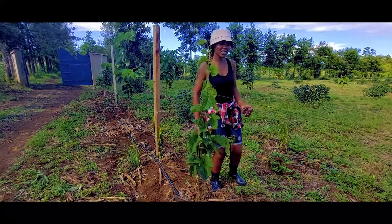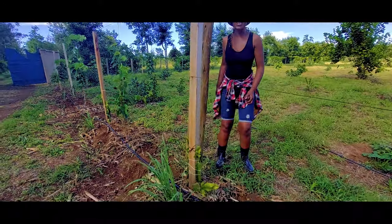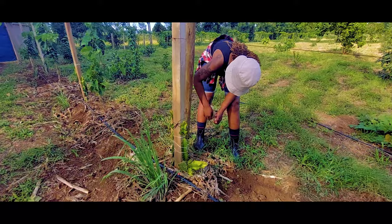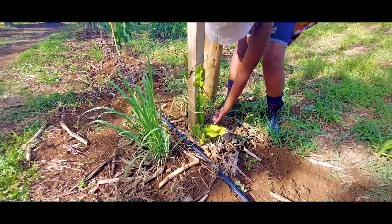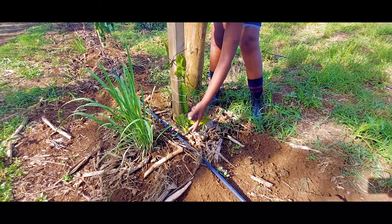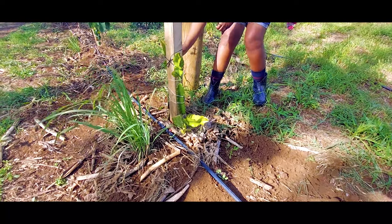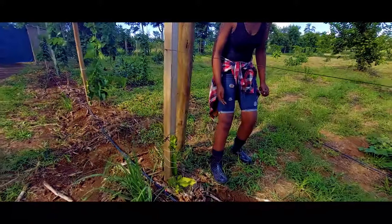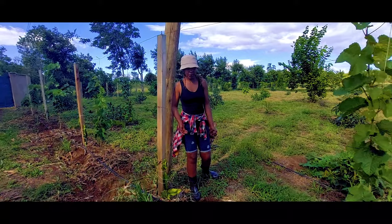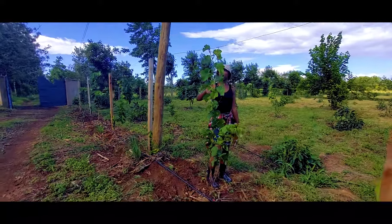So nice. Lemongrass. Look at this one. Man, this one has a log. A log, man. It has this one on this side, this one. I don't know what to do. What can we do? I don't know. We'll figure it out. Okay, we'll figure it out. But maybe we can even have some cuttings and plant, maybe. We'll see with time.